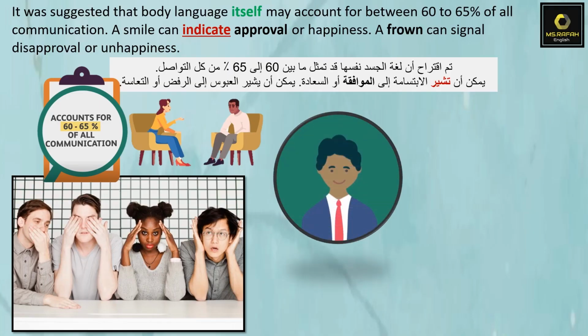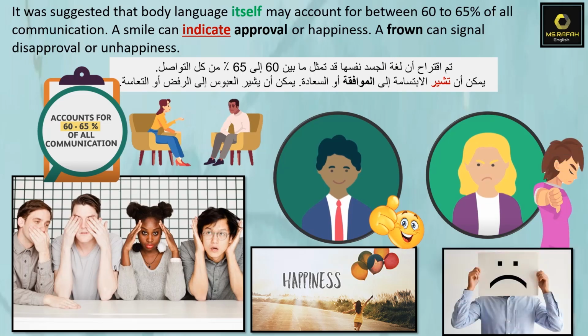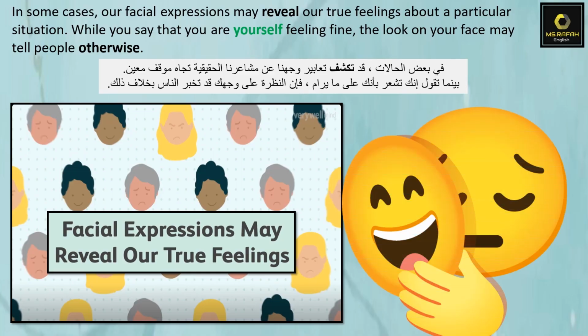A smile can indicate approval or happiness. A frown can signal disapproval or unhappiness. In some cases, our facial expressions may reveal our true feelings about a particular situation. While you say that you're yourself feeling fine, the look on your face may tell people otherwise.